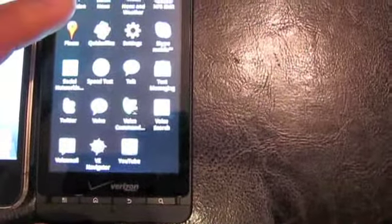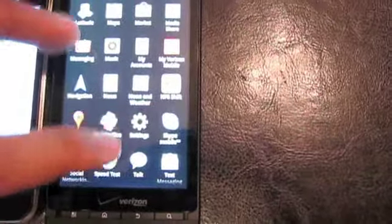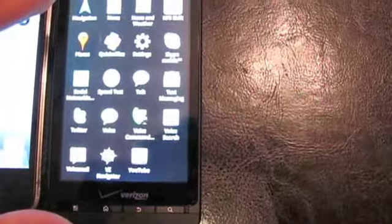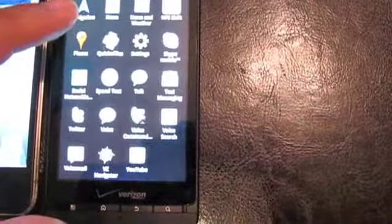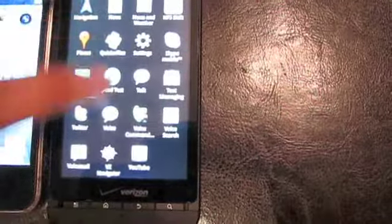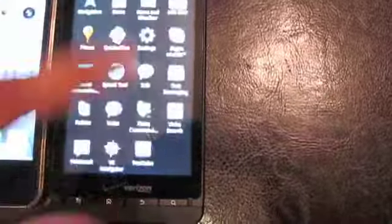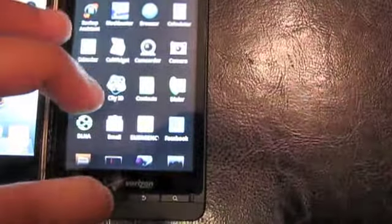VZ Navigator, which I'm not sure why Engadget had a Sprint VP on, and he was talking about how some people prefer Sprint navigation to Google Maps, and I don't know why that is. I've seen nothing compelling about VZ Navigator or Sprint navigation that trumps Google Maps. But as you can tell, it's very fluid. I mean, there's no lag at all on a Droid X, which is pretty neat. The same can't be said of the original Droid.